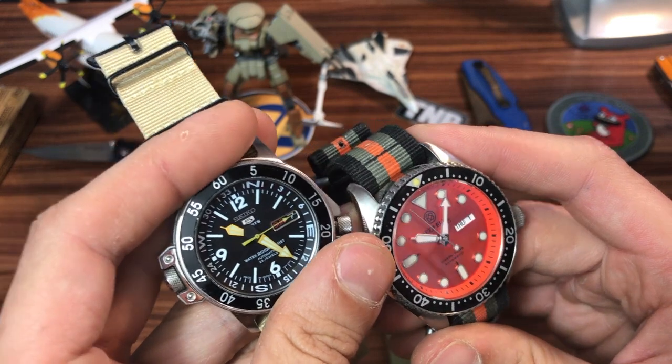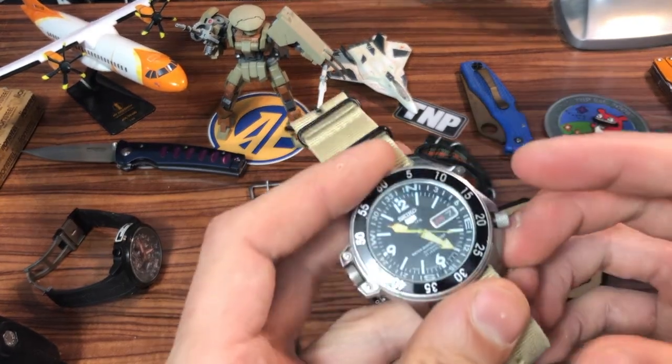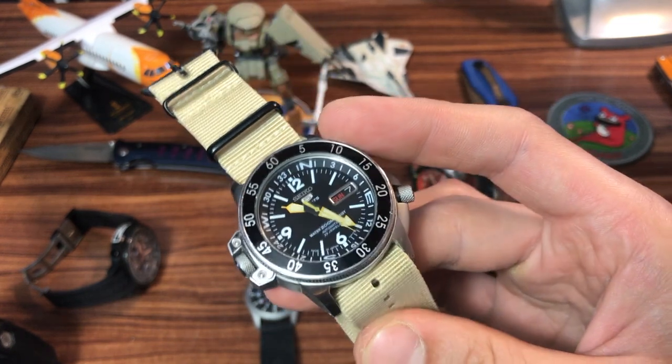So, would I buy it? At $350? No way. At $250? Maybe. I mean, I suppose I did at some point in the past. I can't tell you how much I paid for this. I don't remember where I bought it and when.